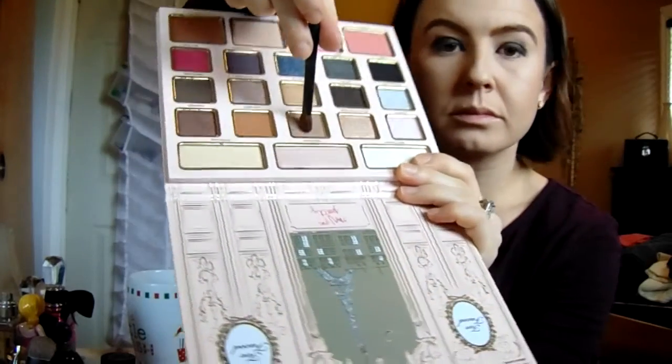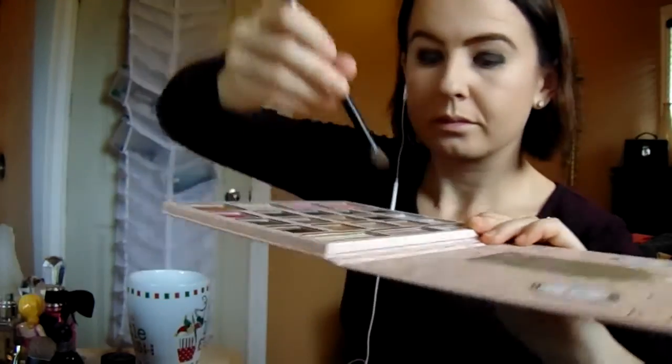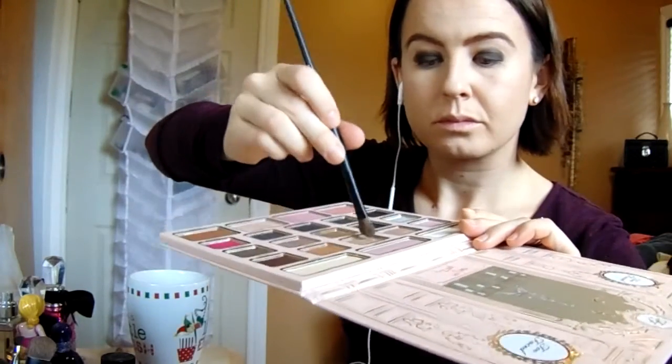The next beautiful shade is called Cobblestone, and it is a matte color. It is a beautiful creamy taupe, and I'm using this in my crease, and this is my transition color. This transition color step is not a step I've always done. I just started doing this from watching some other makeup tutorials, and everyone was saying that this step really adds depth to the crease of your eye.